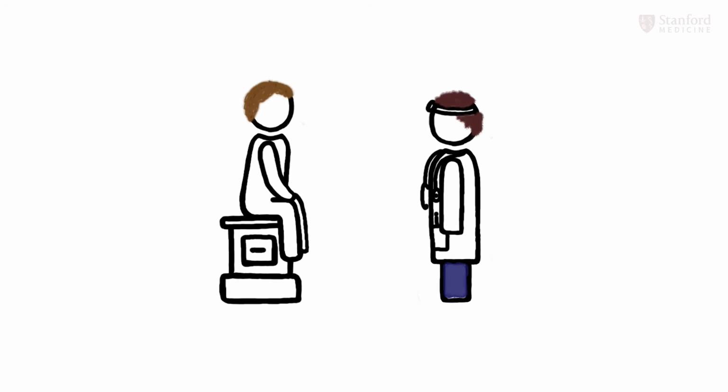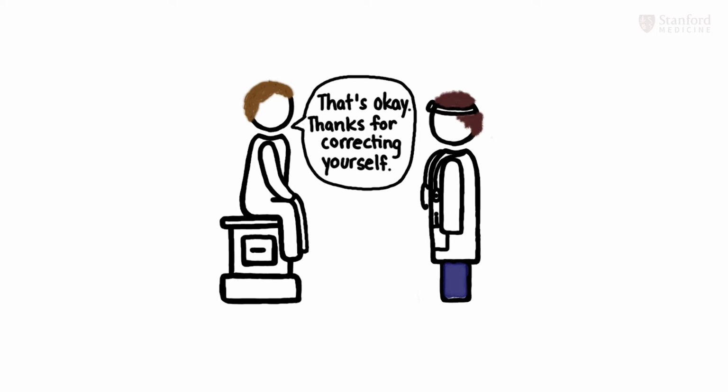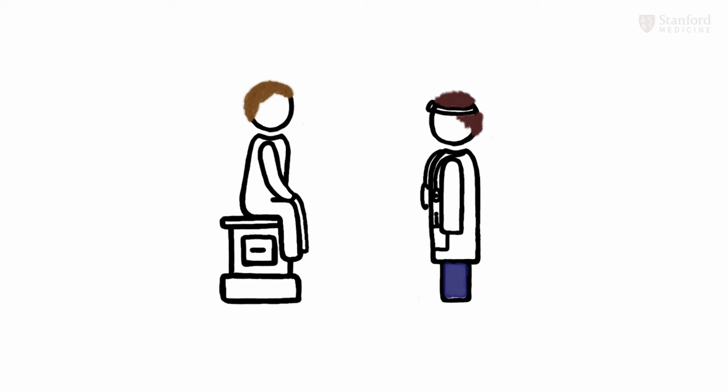Like most human beings, healthcare providers might make mistakes occasionally and use language that doesn't affirm the gender identity of a patient. Acknowledging the mistake and moving on emphasizes to the patient that the healthcare provider is genuinely trying to create a supportive, inclusive environment.